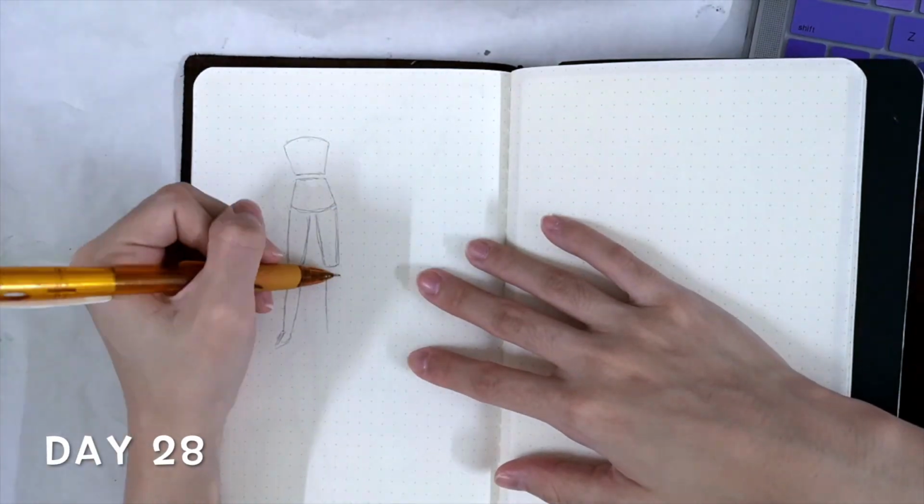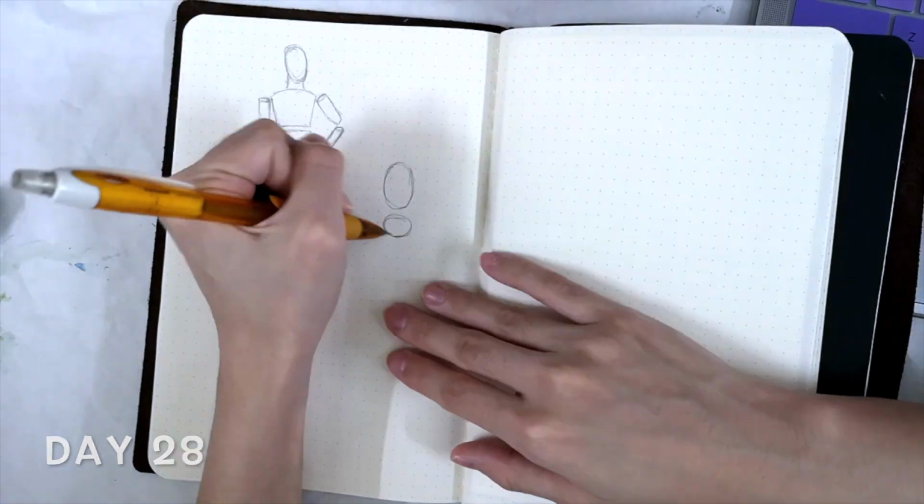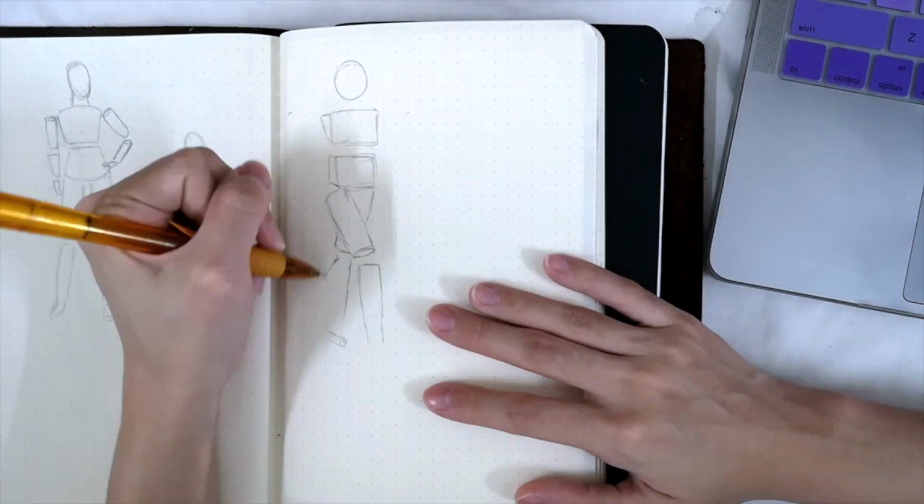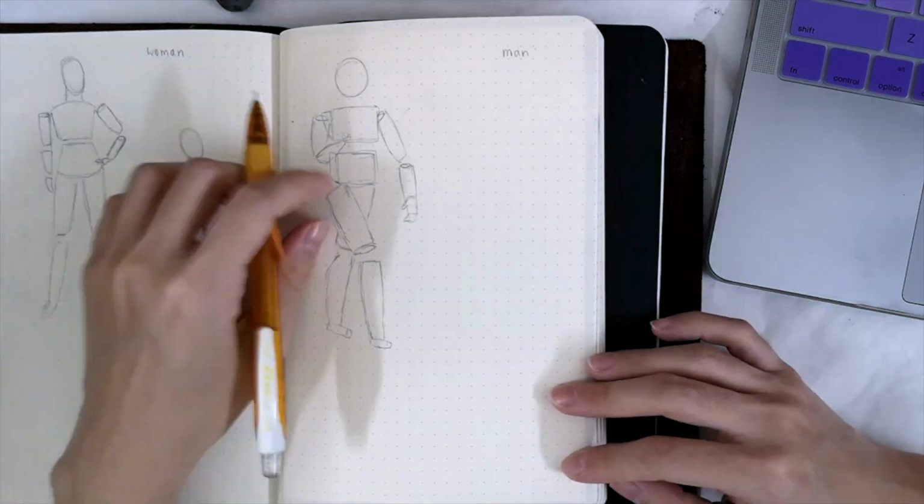And on day 28, I'm just learning how to draw the human form in geometric shapes. And these guys turn out so cute, they remind me of the little mannequins that IKEA used to sell.